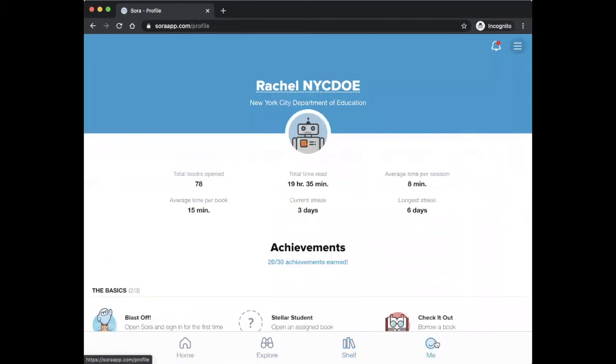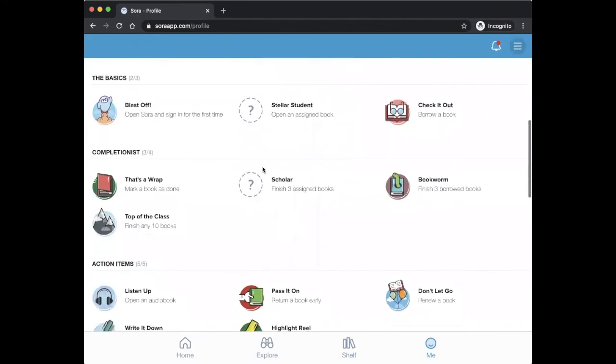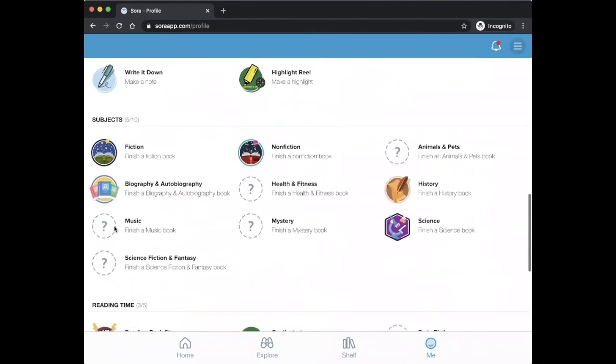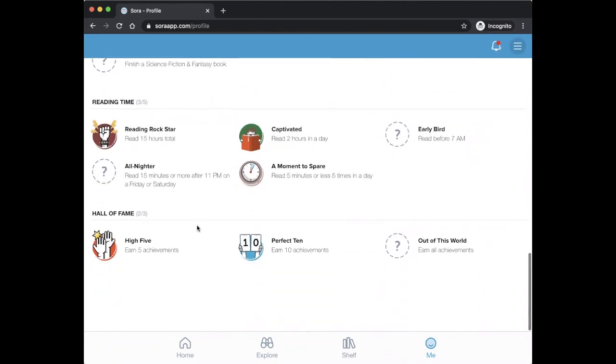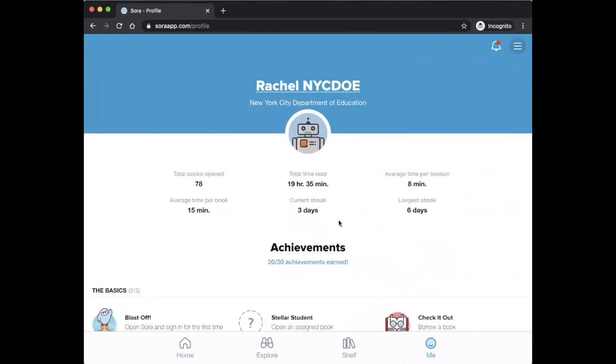You can also earn badges. So you can see I've opened 78 books. I've read for a total time of 19 hours. I haven't ever been assigned a book. Teachers can automatically assign you a book. I have some goals in my different subjects that I'm reading. I haven't yet read before 7 in the morning or after 11 p.m., so I haven't gotten those. But you can earn some badges as well.